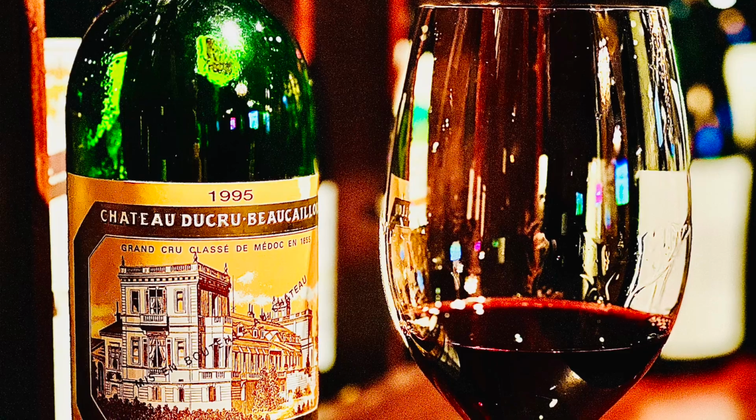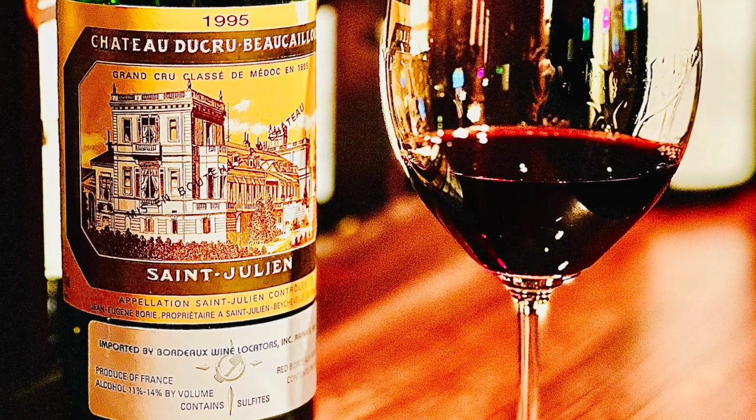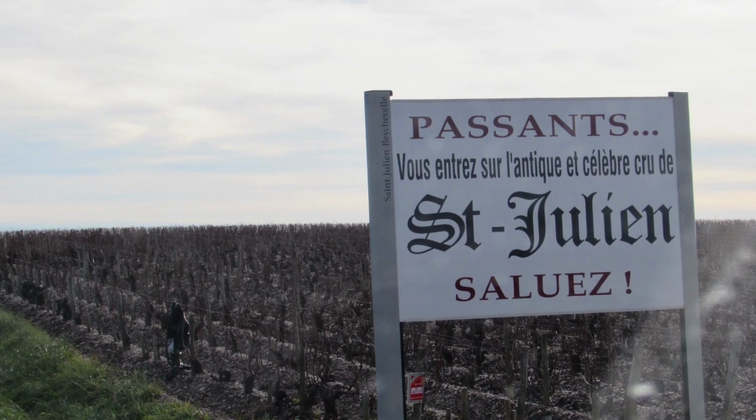But first, a quick overview of Ducru-Beaucaillou. Ducru-Beaucaillou is a second growth in the 1855 classification of Bordeaux, but it's also widely regarded as a so-called super second. And so this means that in some strong vintages, its wines can rival the quality of that of the first growths. Also, it means that these wines sell at a slight premium to many of the other second growth Bordeauxs that are available in the market.